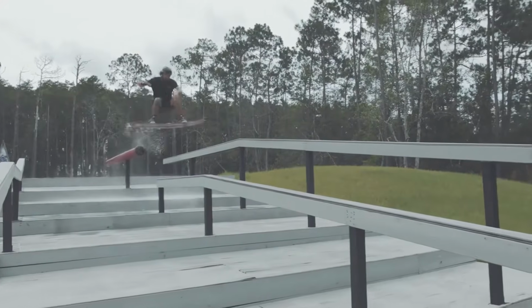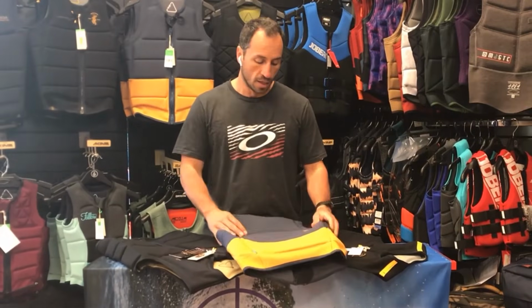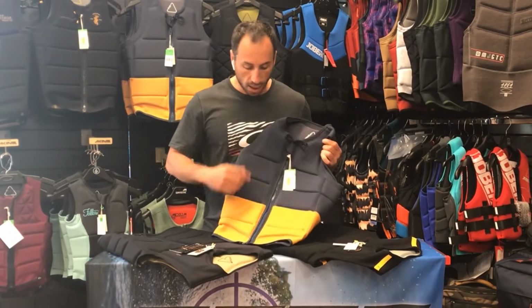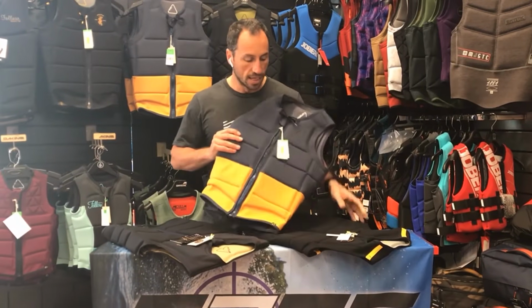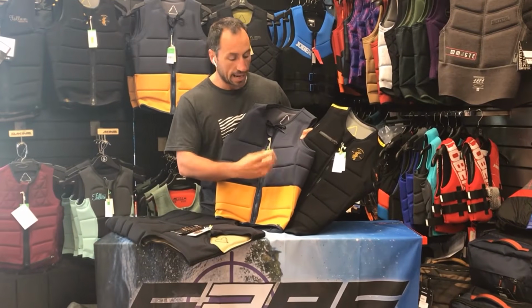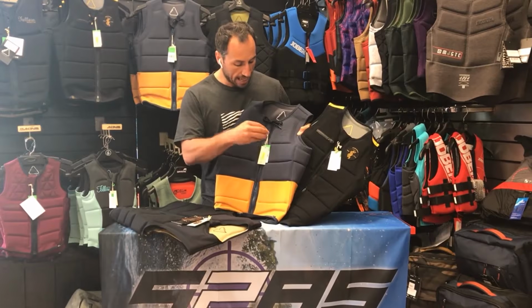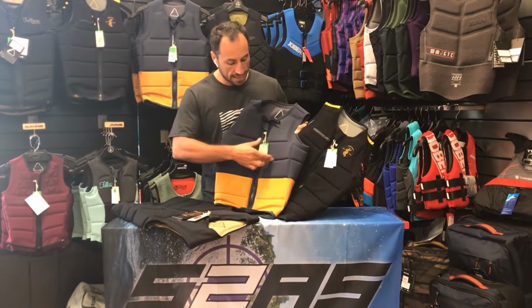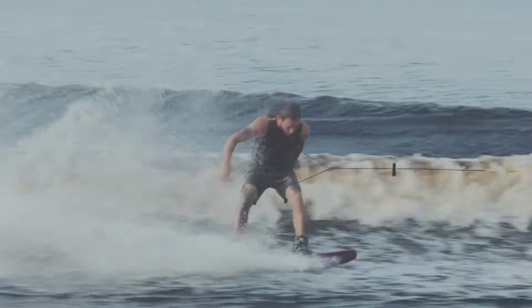So what makes them different? What makes Follow a little bit better than everyone else on the impact protection through my eyes? Well, you'll notice that there's loads of stitching, loads of indentations in the panels, and the reason for this is simple. Those indentations enable the water to disperse. So when you hit the water hard, the water hits the panel, seeps into this area here and disperses, which lessens the blow on impact.